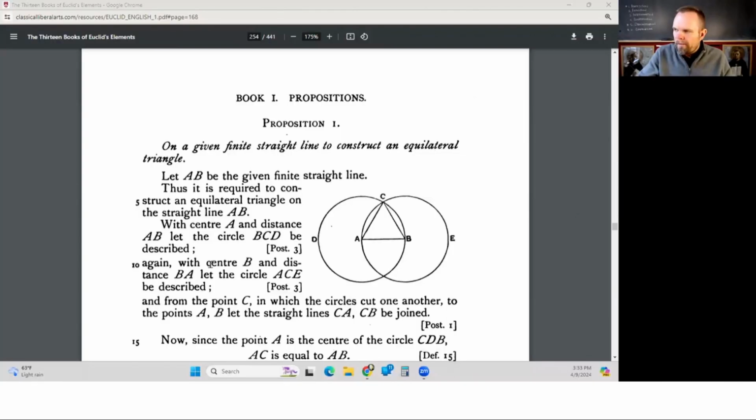So with those in mind, let's go ahead and I'll share my screen and we'll take a look at the first proposition. So you can see here on the screen, we've got Book 1, and we're looking at the propositions in Book 1, and this is Proposition 1. So Proposition 1-1. Okay, Book 1, Proposition 1. And then here in italics, you can see the proposition is stated, and that's the first part of the proposition. So we see: on a given finite straight line, to construct an equilateral triangle. On a given finite straight line, to construct an equilateral triangle.